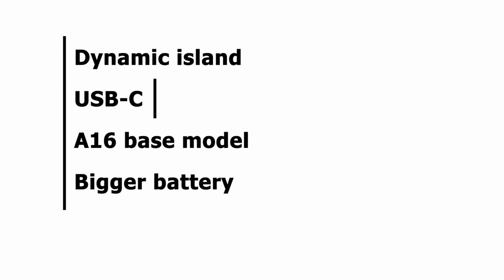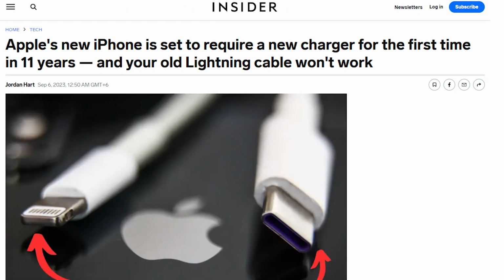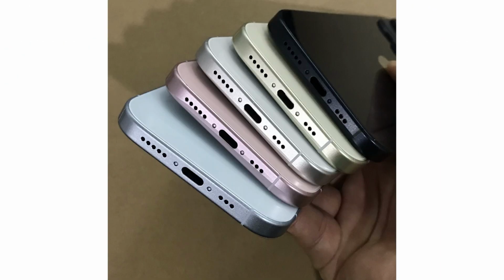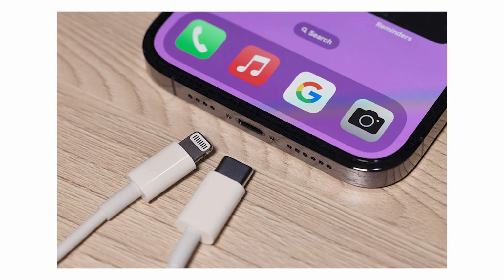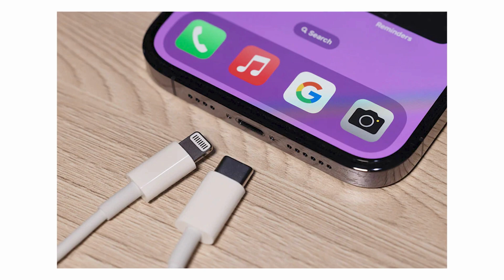Number 2. USB-C. The new 15 series of iPhones are likely to get USB-C instead of Apple's own Lightning port. For the first time ever, iPhones will have a USB-C port that is going to be very convenient for most users. But of course, existing users with an iPhone will have to change to USB-C if they choose to go for Apple's new flagship. This transition should also improve the phone's charging speed that was already behind Samsung or OnePlus's.